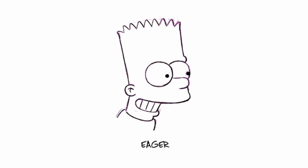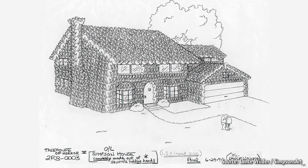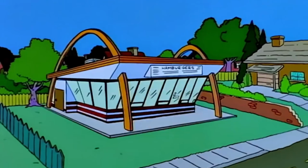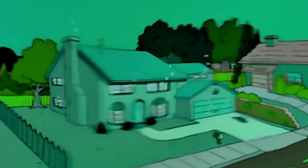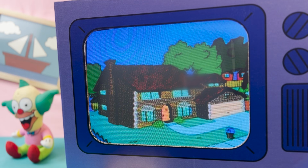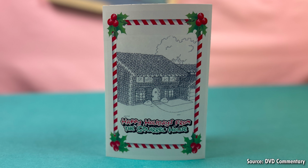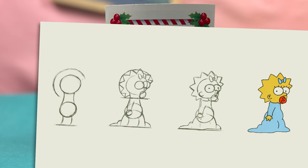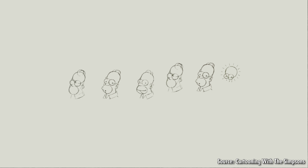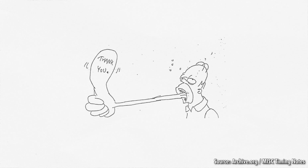At least practice makes perfect, is what I would say until my research led me to another cut scene, the Squirrel House. The Squirrel House is an unused shot of the Simpsons house from Treehouse of Horror 5. Allegedly, it took artist Lance Wilder a day and a half to draw all these squirrels. It was animated, but cut from the final episode because the squirrels were difficult to see on standard definition televisions. The line art was too dense. Wilder didn't want his effort to go to waste, however, so he used this drawing on personal greeting cards. The takeaway here is, again, don't add complicated details to your drawings, be it human bodies or squirrel bodies. The animators will thank you.